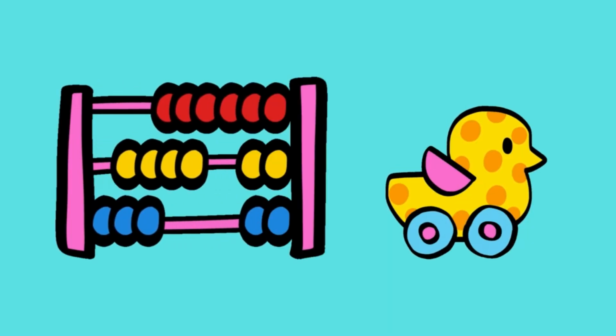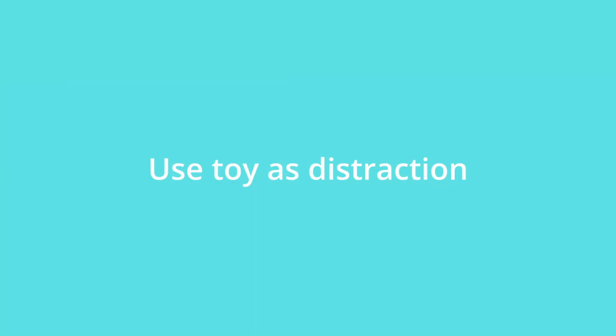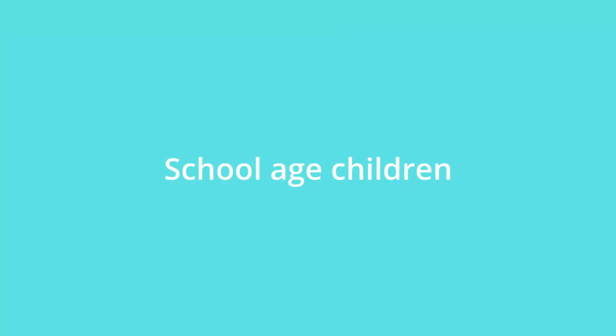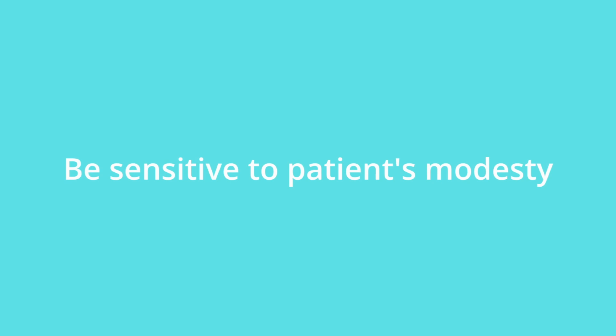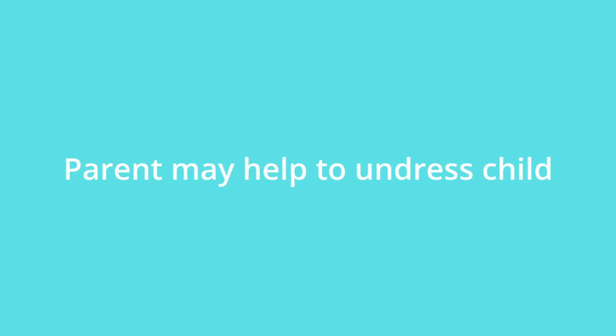Distraction is a valuable tool. It is often effective to use a toy as a distraction while examining a child. Preschool children may be examined while they are playing. School-age children and adolescents may be concerned about privacy. Be sensitive to children's modesty. The area to be examined must be inspected fully. Get the patient to undress and redress in stages. The parent may facilitate by helping to undress the child.